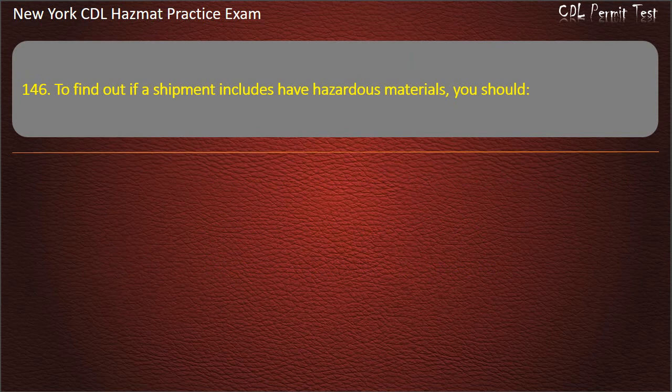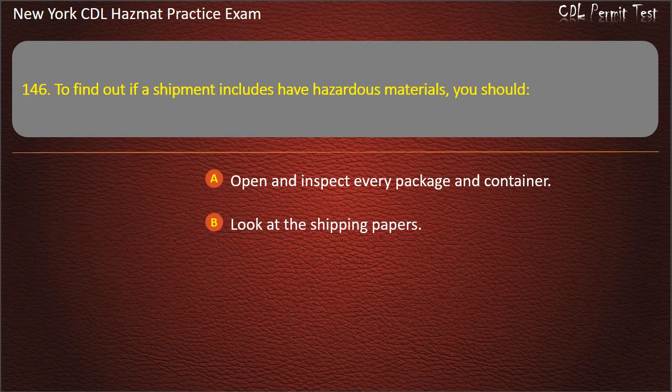Question 146. To find out if a shipment includes hazardous materials, you should: open and inspect every package and container; look at the shipping papers; check for a fence around the loading dock. Answer: look at the shipping papers.